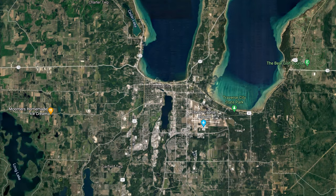Traverse City, Michigan, aka the cherry capital of the world, is one of the top tourist destinations in the Midwest. It's located off of the Grand Traverse Bay, which is made up of the West Arm and the East Arm. Right in the middle is the Old Mission Peninsula. The water off of Lake Michigan up this way really is as blue as you see in the satellite photo.